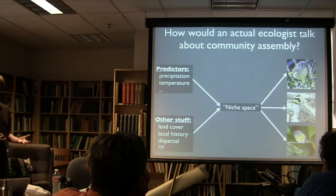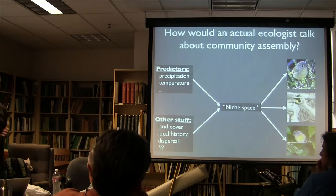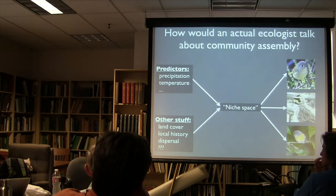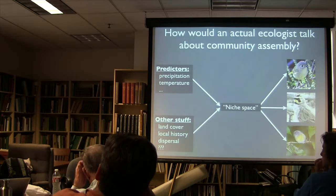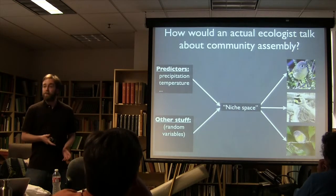Or maybe it's just something else that we ecologists with natural history understanding try to figure out, what our species care about, but often we just won't know, or we won't know precisely. And so it would be nice if we could have a part of the model that represents the stuff that causes systematic changes in species composition, but we aren't necessarily sure what it is or how to measure it. We can represent that in a model by using random variables.